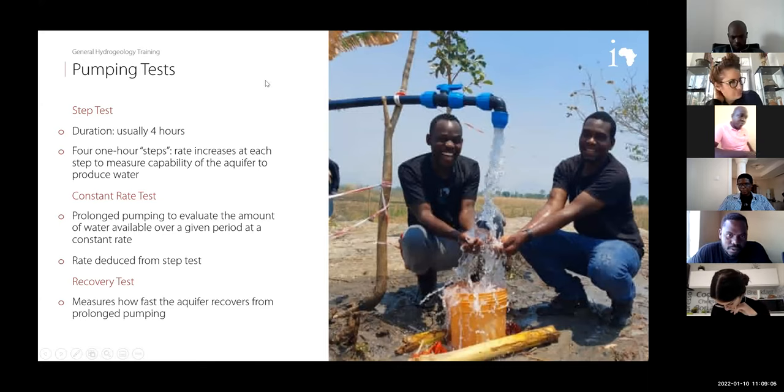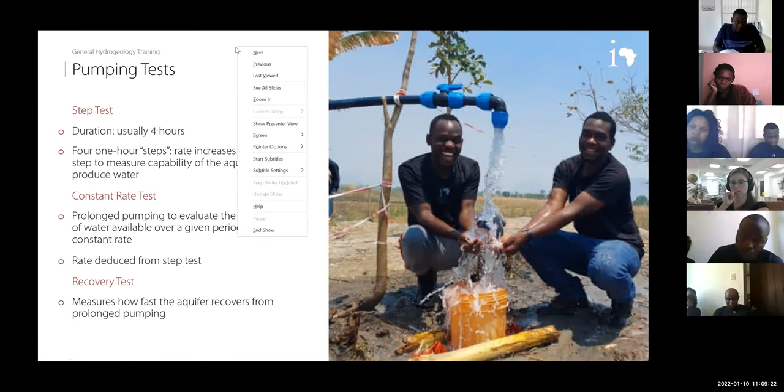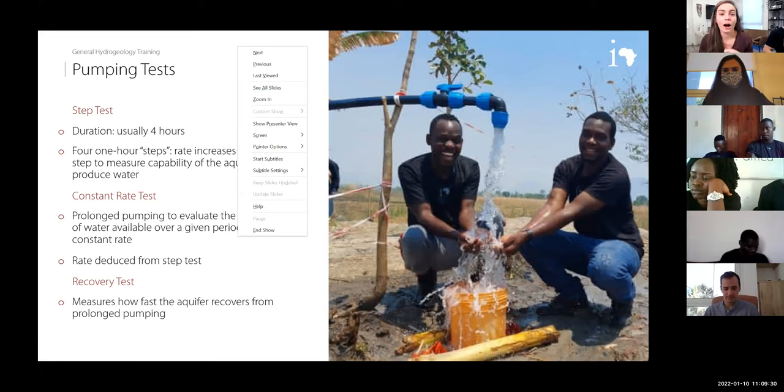When we talk about having pumping tests, it's the only diagnostic tool that can help us understand how much and for how long we can pump this borehole. How much water can we provide to these villages? And we have two different parts of this step test itself. The first part is the step test, and the step test gives us an idea of how much water.